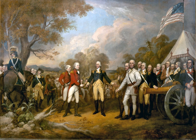Included in the depiction are many leaders of the American Continental Army and militia forces that took part in the battle, as well as the Hessian commander Friedrich Adolf Riedesel and two British Army officers, Burgoyne and General William Phillips.